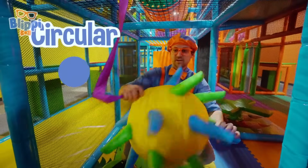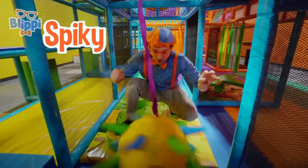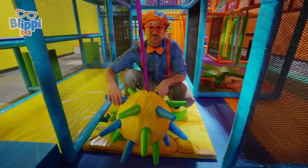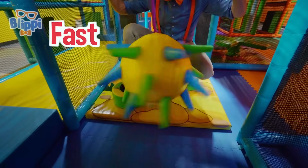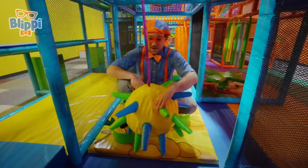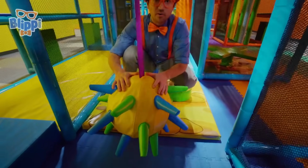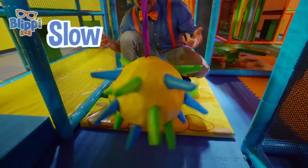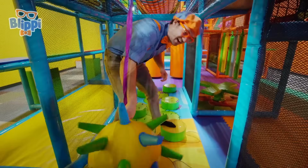Whoa, wait a second. What is this? This is a spiky ball. Woohoo! Hey! All right, I'm gonna spin it really fast. Whoa! Okay, now fast the other way. Whoa! Okay, now I'll spin it really slow. Ready? Woohoo! That looks so cool. Here we go! Woohoo! Okay, come on.